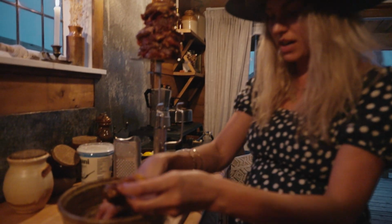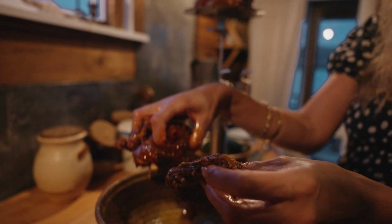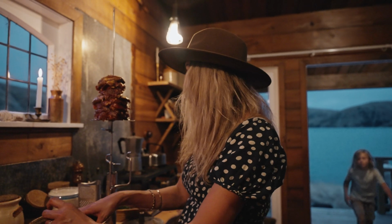For about 3.5 hours. You can see the colours all changing and the marinade's completely absorbed in. There's no oil at the bottom, which is awesome. It smells so good, so good.